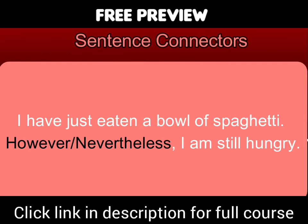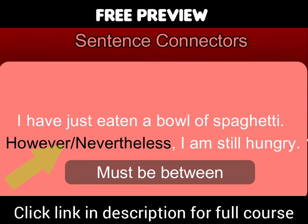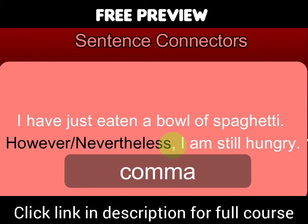So let's look at it more closely. I have just eaten a bowl of spaghetti. Full stop, so you can see the full stop or the period. Then we have the connectors or the connector, however, nevertheless. And we must put this connector between the two sentences. So if you want to use however or nevertheless, you need an idea before the connector and after the connector. So it's always in the middle. And then you can see another comma and then the second sentence.